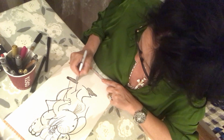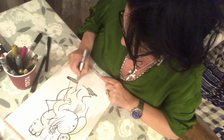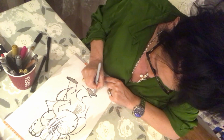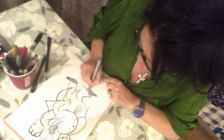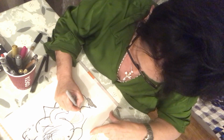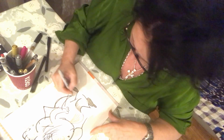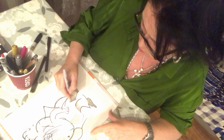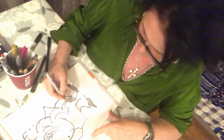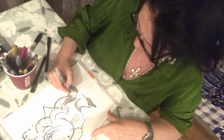I used to sell my artwork, but it was more my abstract expressionist floral paintings, and I used to exhibit at different venues in the UK. Friends and family have always loved my doodle work. I think it's because it looks quite detailed, but it has that kind of simplistic look to the eye.